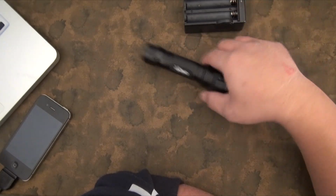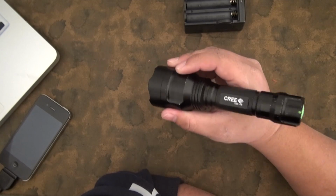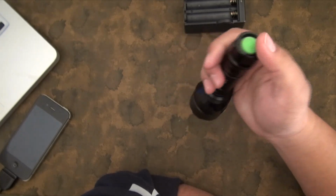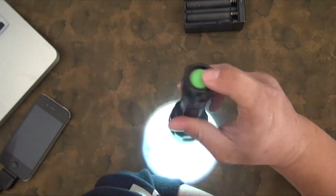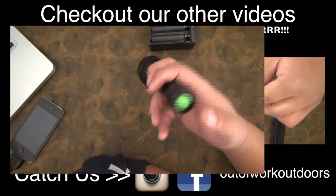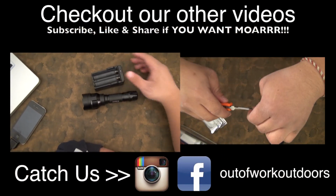Other than that, I don't think anybody who's going to be buying this is going to be buying it for a tactical environment anyways. It's more for just nighttime glove box, and nighttime glove box flashlights need to be bright, and they just gotta work, and it's gotta be cheap. That's the only way you can really sell a glove box flashlight. And that's about it. That's how I'm gonna end this review, just like that.